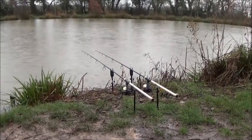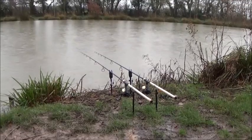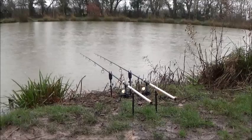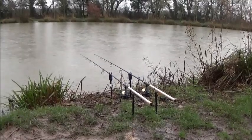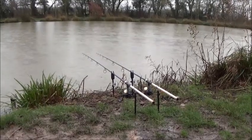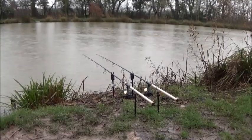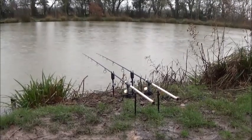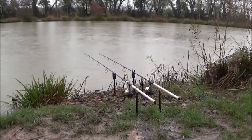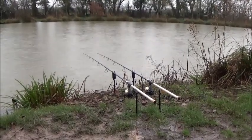So yeah, hopefully a bit more productive than the last session, where we managed to catch just that little scraper, what, 3 or 4 pound fish at the death. As I previously said, there's quite a good head of upper double fish in this lake, and the odd 20. And in previous sessions I've had fish in excess of 19 pounds, so if we do get some action, we've got a good chance of catching something worth putting in front of the camera.